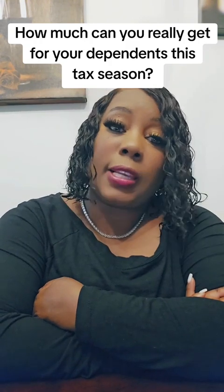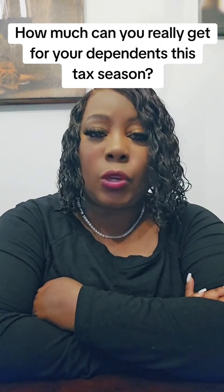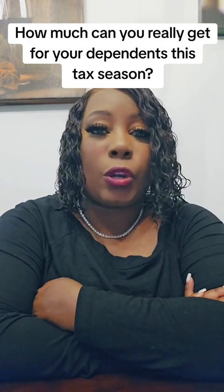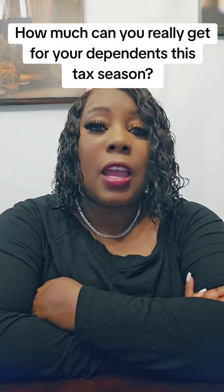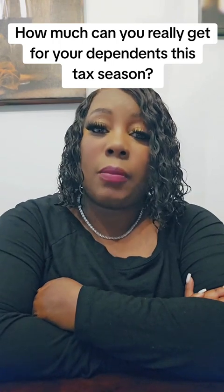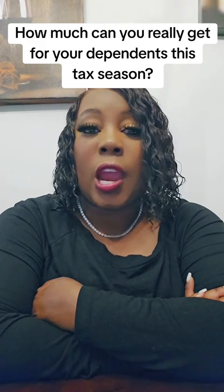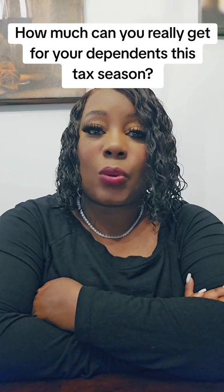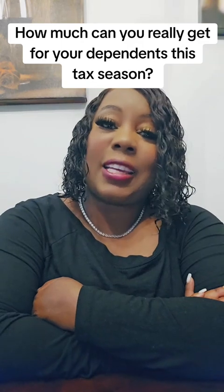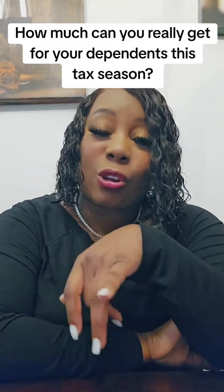Now, what you need to know is that your income level has to be at the sweet spot in order to get the maximum amount. If it's not at the sweet spot, then the lower your income is from that sweet spot, the less of the earned income tax credit you get, and the more your income is from that sweet spot, the less earned income tax credit you get. Everybody does not get the same thing for earned income tax credit. It is different for each person. Again, it's based off of your income levels, how many dependents you have, and also your filing status.